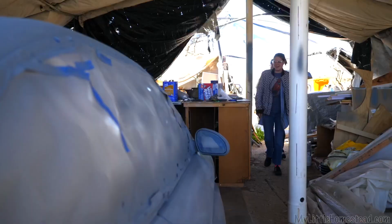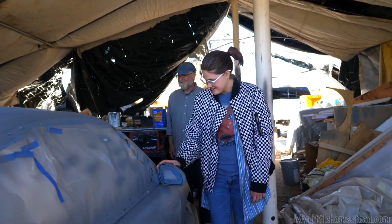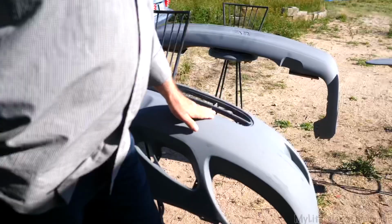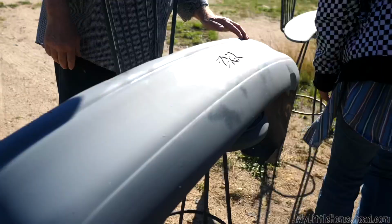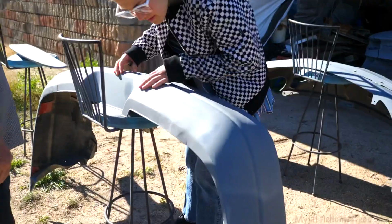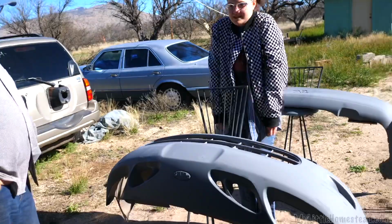Wow! Oh, we're done. Good job, guys. Looks good, isn't it? Oh, cool, we didn't paint over that. That's nice. Come look at your bumper. Wow. A little bit better. But where was it, here? Yeah. Oh, you can hardly even tell. Yeah, I wanted to see that from below. It does look a lot better than it did. Yeah, it looks really good.